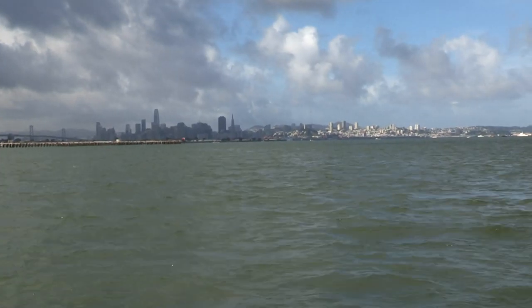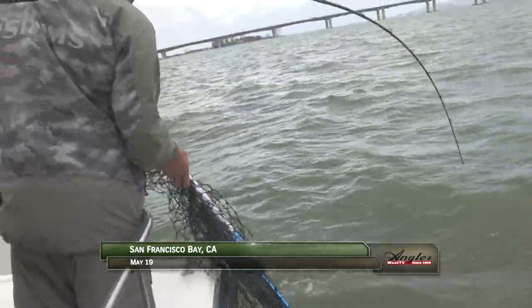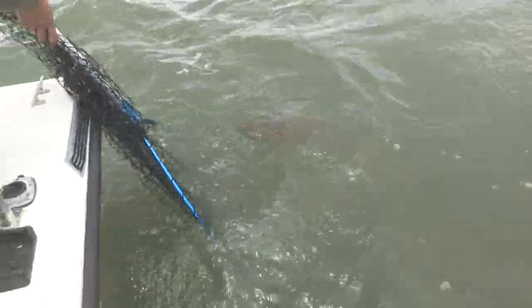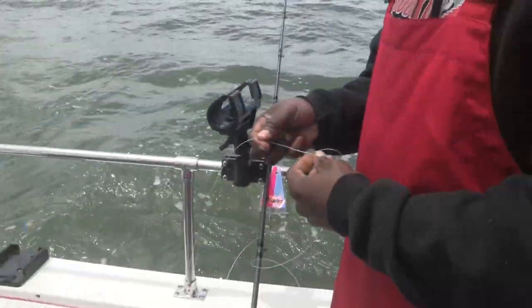Welcome back to the San Francisco Bay. I'm Justin Wolf. We're working on limits of California halibut with Captain Steve Mitchell of Hooked Up Sport Fishing. Live bait has been effective, but now as the tide turns, we'll look to the intense flash of Yakima Bait fish flash to finish up our limits on the troll.